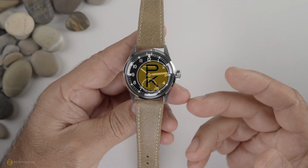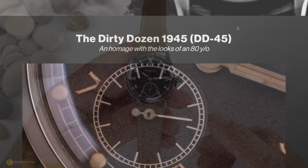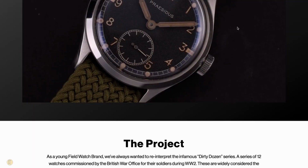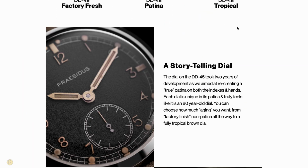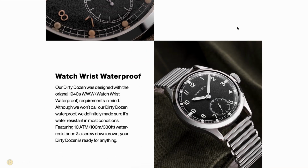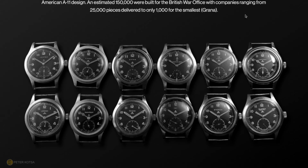Now, for those who don't know where the term Dirty Dozen comes from, it was basically a series of 12 watches which were commissioned by the British War Office from 12 iconic Swiss watchmakers back in the day, around 80 years ago. And if you look at the 12 iconic watchmakers who took part, looking at this photo, you can see brands like Omega, Longines, IWC, Lemania, JLC, and you know what, that's pretty cool, because some of these watch brands are not only still here today, but they're massive.